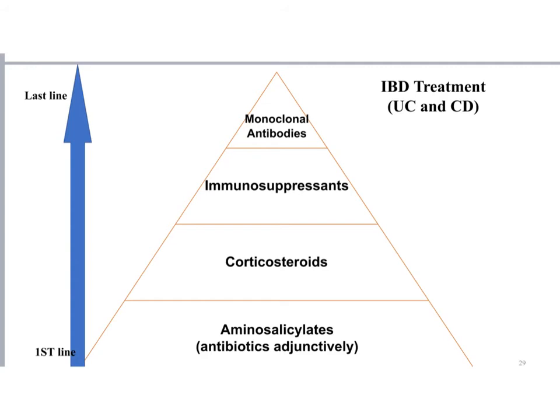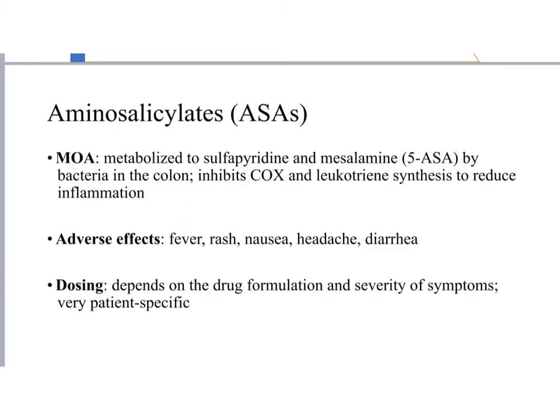For patients who are just not getting relief with any of the other things we've tried, monoclonal antibodies are a newer approved treatment for this condition. They are expensive and they are never first line. First and foremost, always first line therapy is aminosalicylates. We may call them ASAs.